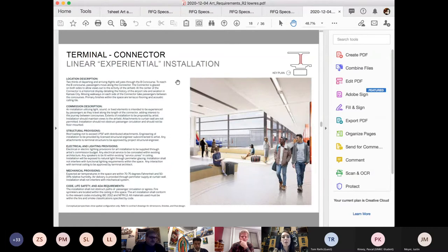So we had envisioned sort of an experiential installation in this area that would be ceiling based. So if you've been to other airports like Chicago or Atlanta or Indianapolis, they have some really cool installations as you're on the people mover going from one location to another. So that can be audio based, light based, have different visual components, color-based. We're not setting that theme, but any of those things would be applicable in this location. So there's some specifics about this, just talking about light, sound, or fixed elements that passengers can experience as they travel along the length of the connector. And on either side of that, too, keep in mind are glass walls that you can see out into the airfield.